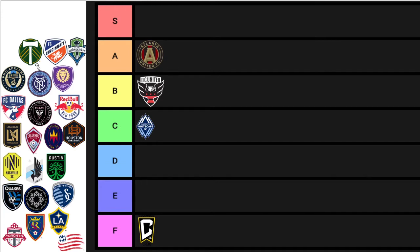Portland Timbers. One of the few logos in MLS with no wording on it. It is honestly a classic look for this team. It's the logo they've run their entire time in Major League Soccer, and it just works. It's not standout, it's not flashy, but overall it generally works. I'm putting it in B tier. If it was a little more pop, it would go in A, but it's a solid B.